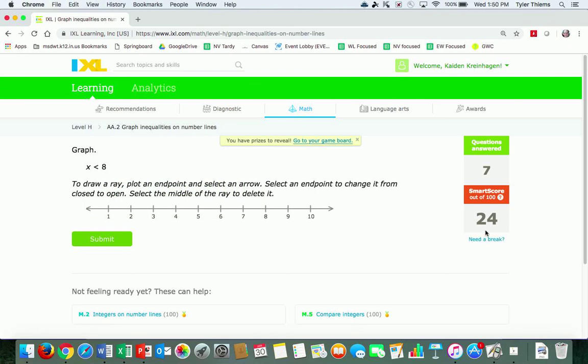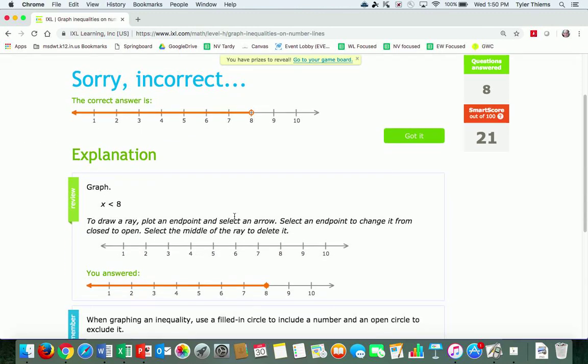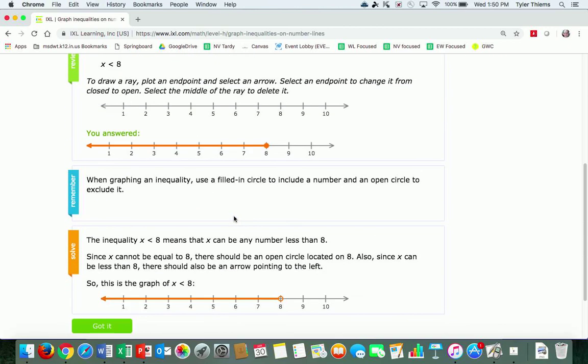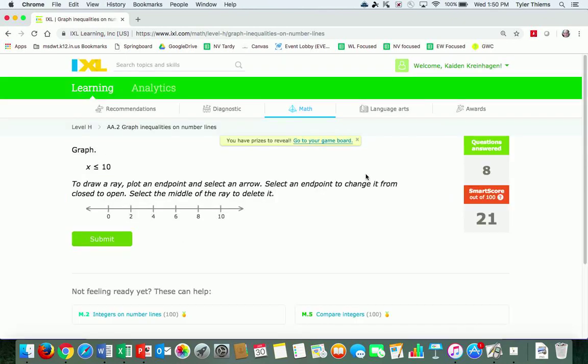So we are asking in our directions for IXL that students work to a SMART score of at least 85. 85 is a SMART score that is defined as being proficient. If you want to work above a SMART score of 85, even better. If you work to a SMART score of 100, you should feel like you have mastered that content, that skill. When a student gets something incorrect, they can go in here and read through the explanation for what they did wrong, what they should do to get better, some notes that they can read through, and then when they got that, they can continue working on.